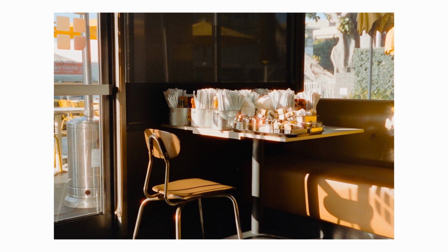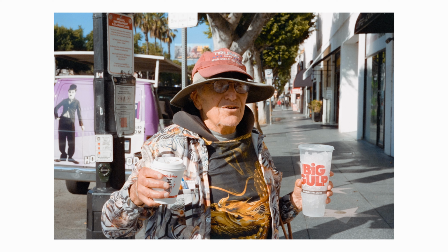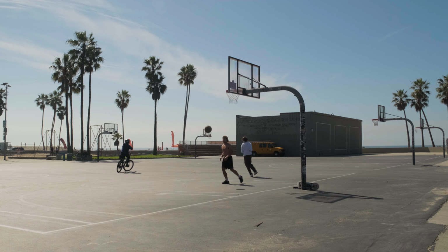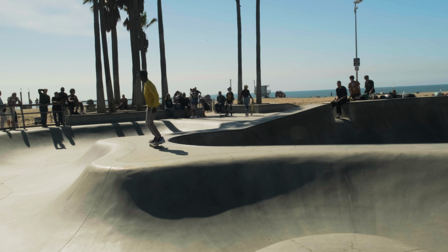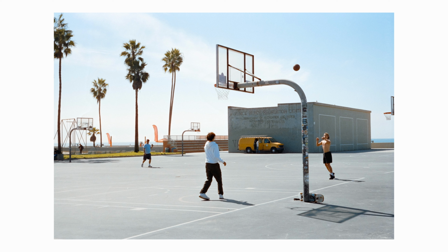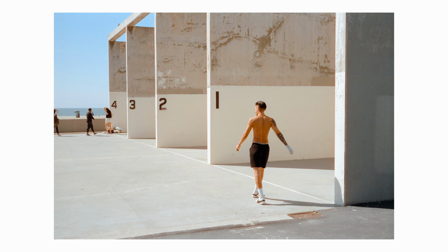Afterwards, we grabbed some breakfast and then drove over to the ocean to visit Venice Beach. Once I finished the roll of 400D, I loaded up some Kodak Gold 200 before heading to Malibu for sunset.